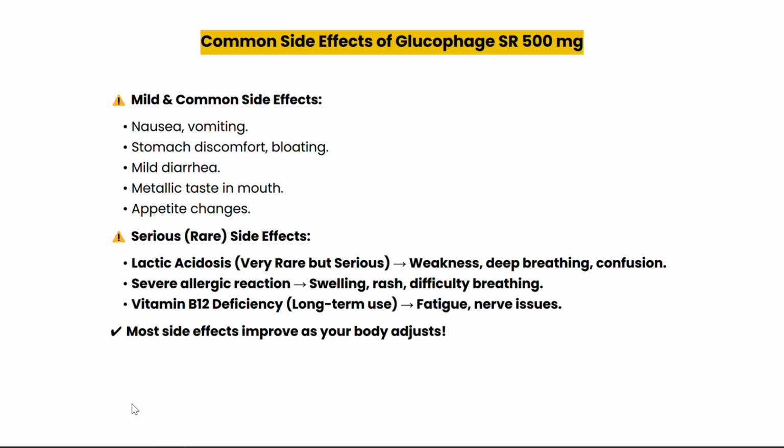Like any other medication, Glucophage SR 500 mg has some potential side effects. Common but mild side effects include nausea, bloating, and mild diarrhea. These usually improve as your body gets used to the medication. Some people notice a metallic taste in the mouth. This is harmless but can be annoying. Loss of appetite or minor digestive discomfort may occur in some individuals.